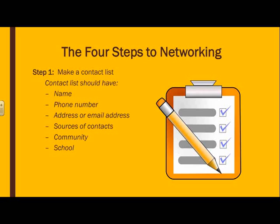And you can set your contact list up any way you want. You can make columns, you can make rows, but you want it to be organized. The way I usually do it is I start with the name and who they are, their contact information, and then after I've talked to them, I write on there what happened and maybe when I need to call them back or something of that nature, okay?